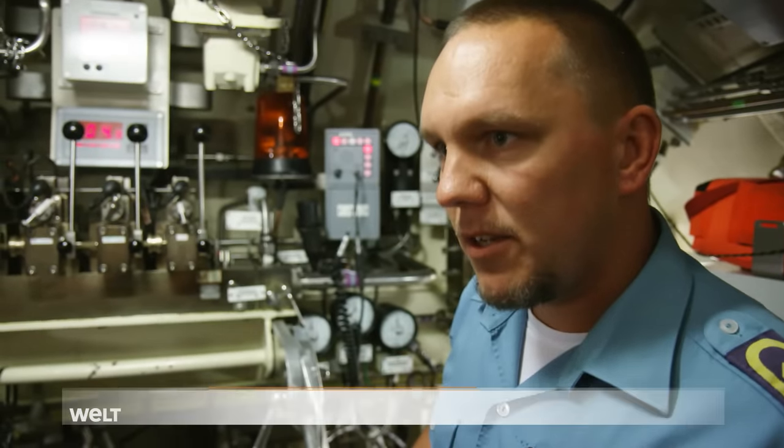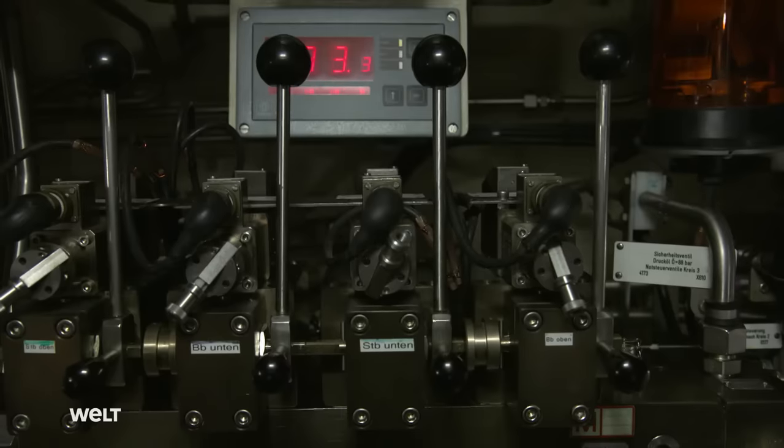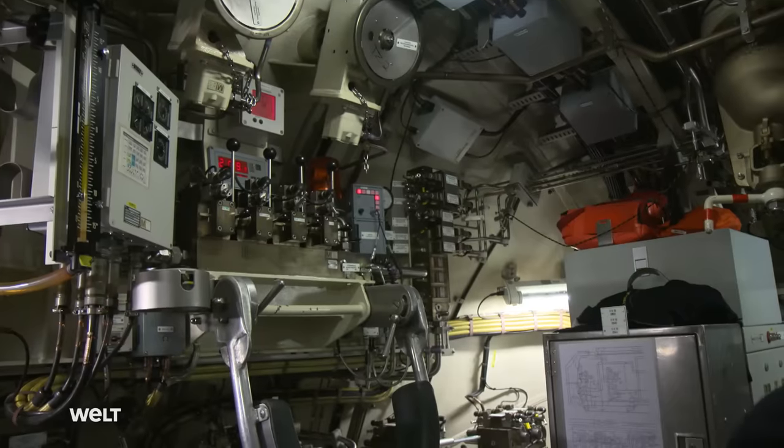We carry out these exercises relatively often, and I wouldn't really want to experience it in a genuine emergency. But if it happens, it would be no problem to get to the back and steer the vessel from here. The first stage is completed. Fresh air again at last.